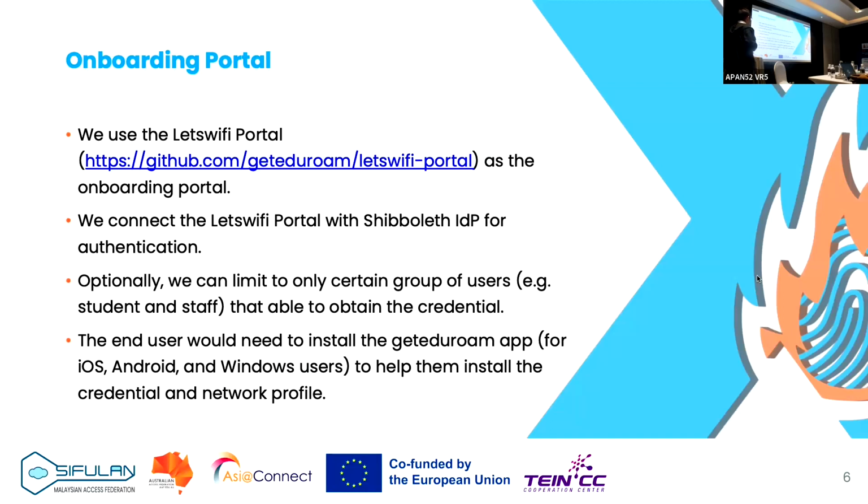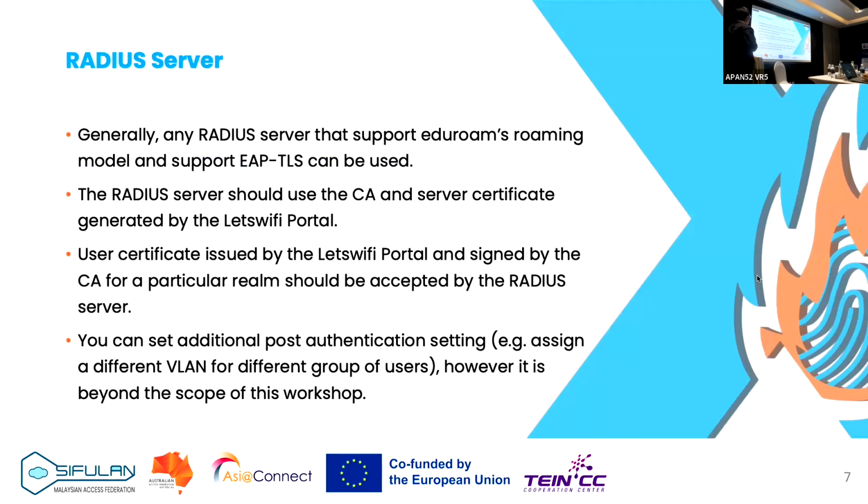Eduroam app, especially for iOS, Android, and Windows users. This is the credential and profile. So this is the configuration to install the Eduroam network. So I want a very elegant software that everyone can use.